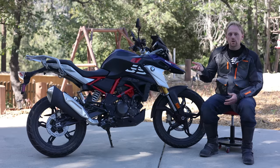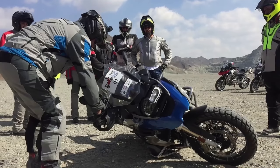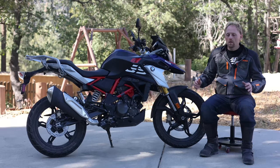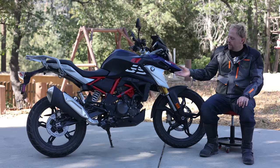This is gonna get a lot of the bigger GS owners upset, but keep in mind that I own a big GS, so I'm allowed to say this. This is so much better off-road than the big GSs. Why do you need 135 horsepower and a 550 to 600 pound, huge, giant, tall bike that all you do is tip over all day? I mean, most people do anyway. You get more experience and you get better, but what I'm trying to say is that this is what you should be learning on, not a 1250 GS.